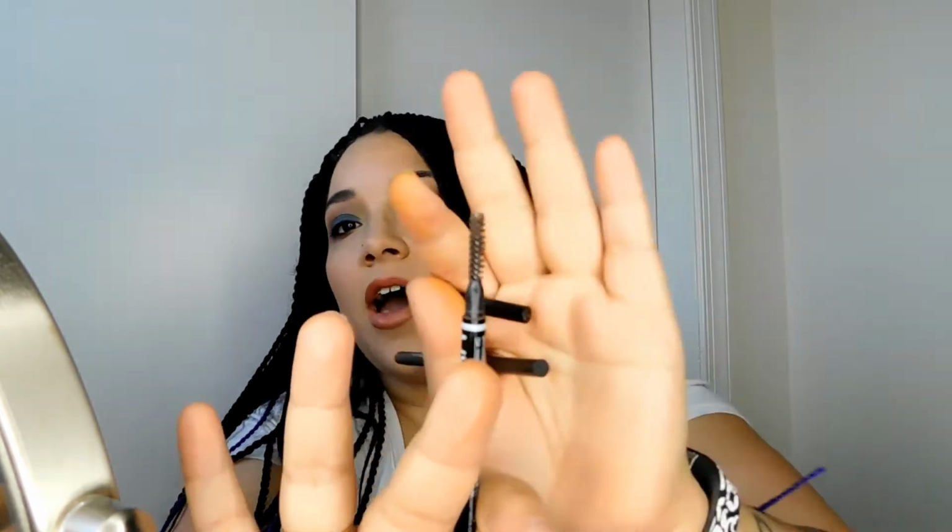It comes with a spoolie, which is a very important thing to have, and I will talk about the tools that you need for amazing brow fill-in action. But this one is a micro pencil. So I personally like that. If I'm going for a super natural, very minimal brow look, I will use the micro pencil because I can make it look exactly like an eyebrow hair.